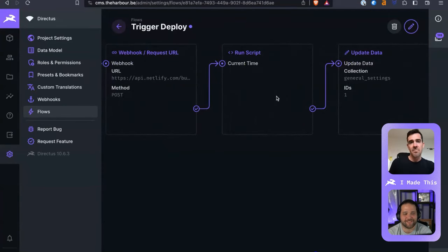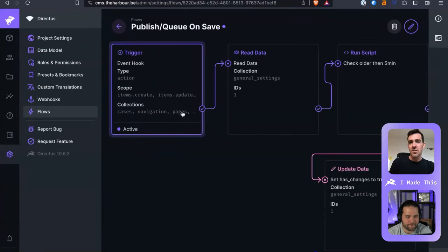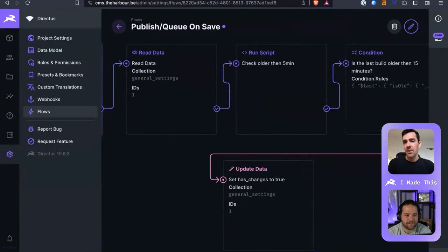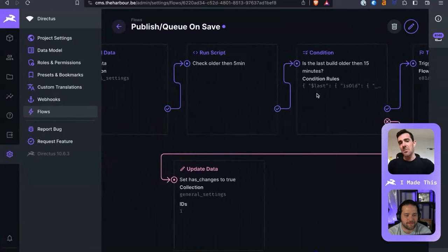And then there's one more, the publish queue on save. This one just watches if you save anything. So it's watching the content collections, all of them. And then it checks, is it older than 5 minutes? And then it triggers a flow. Or if it's not, it updates that we have some changes. It looks easy now, but we had some work with this.